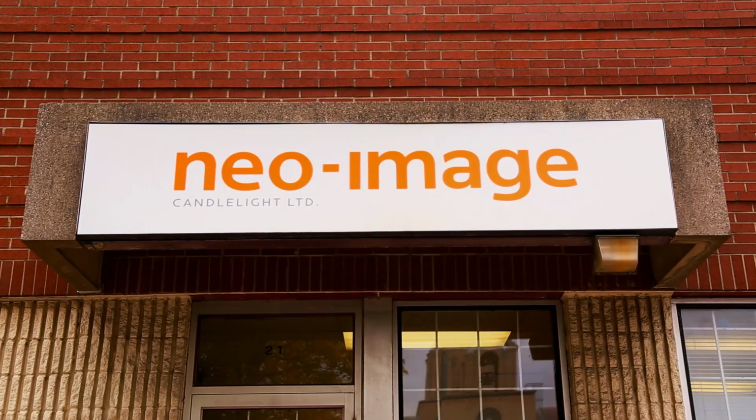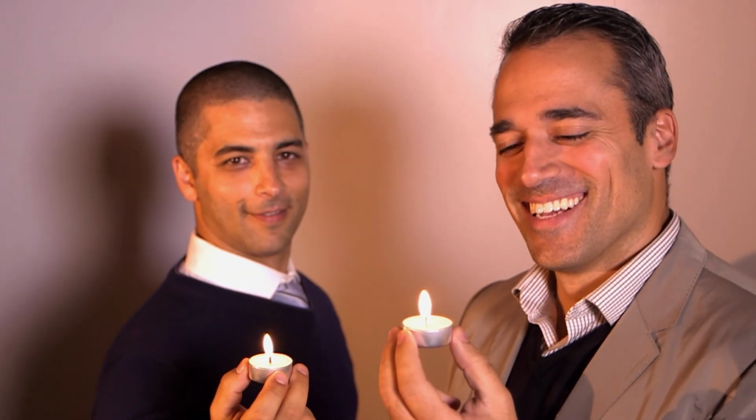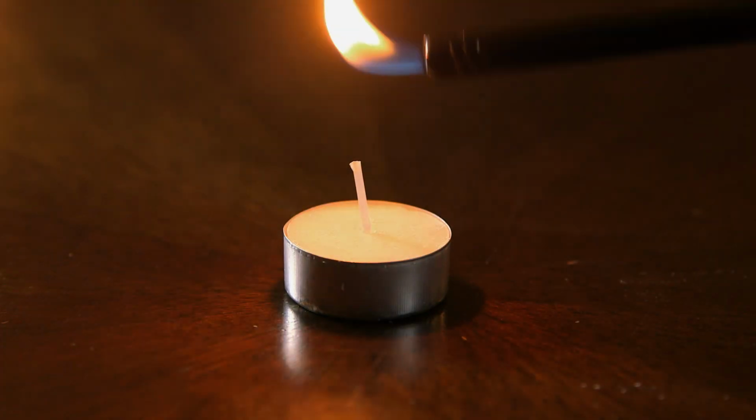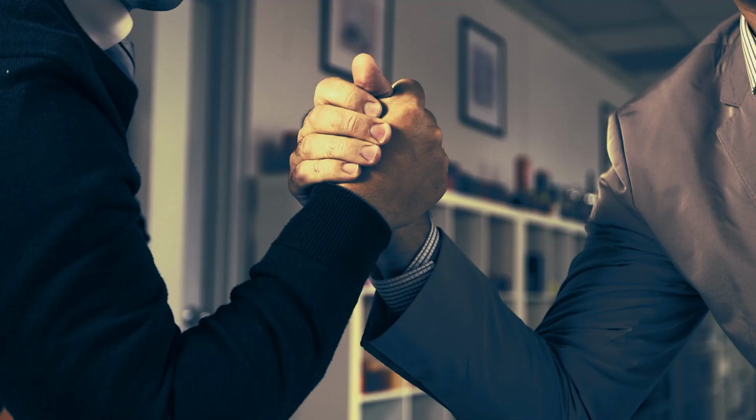And this is their 60,000 square foot facility in Mississauga, Ontario. And this is Gary and Kirk Stratakos, cousins and managing directors. They're going to tell us what makes these Tealight candles so hot. They're made in Canada. They're great quality, and they're our products, our family's products. But which cousin is the boss?